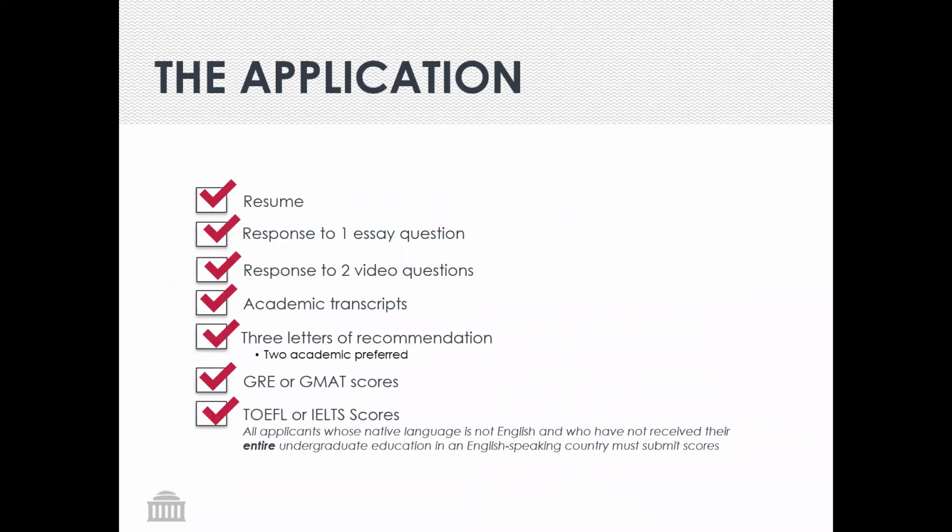All right, so the application itself. How do we determine your demonstrated success? How do we determine those other attributes, whether you have them or not? We're really grabbing data points from all of these different components.